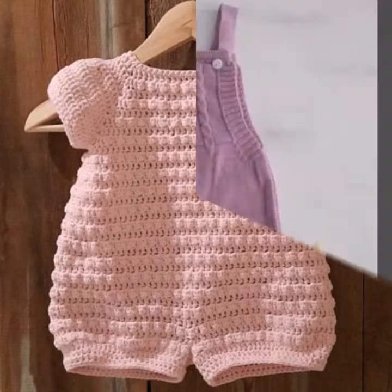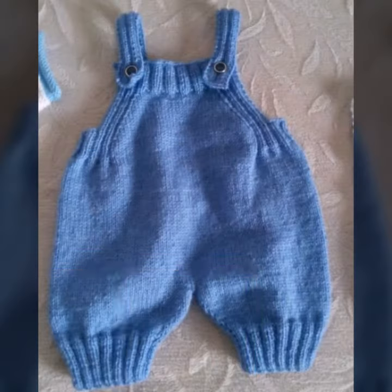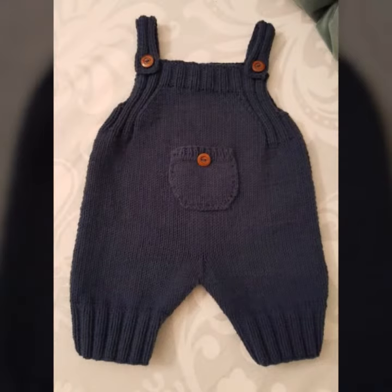Beautiful and trendy baby crochet romper designs you can see. Every design is beautiful, trendy and different from one another. Stylish colors, light and dark colors you can see in this my video.